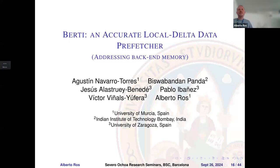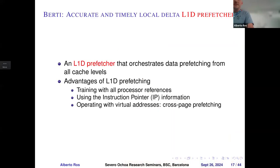This is our MICRO paper in collaboration with Viswa from Bombay, India, and my friends from Zaragoza. So we move from instruction prefetcher to data prefetcher. We go now to back-end memory, but the concept is very similar. It's a timely prefetcher. I will be talking about timeliness too. We were placing the instruction prefetching on L1I. This will be on L1D.